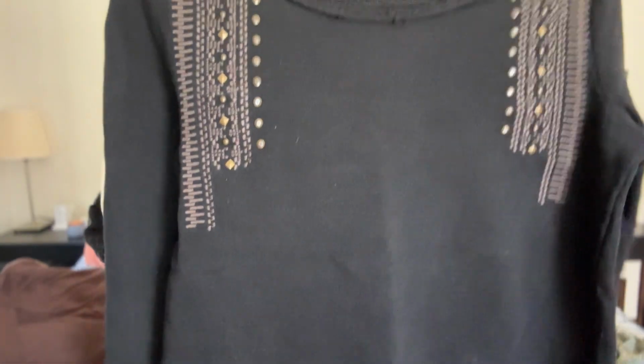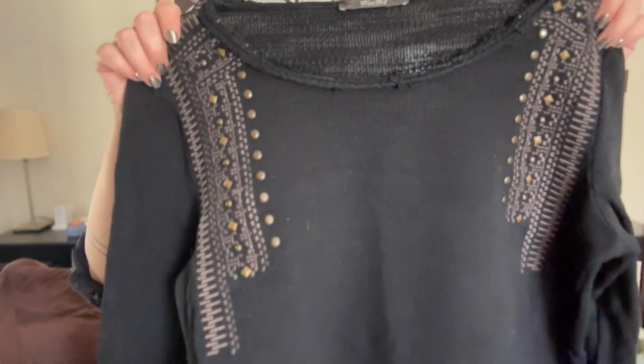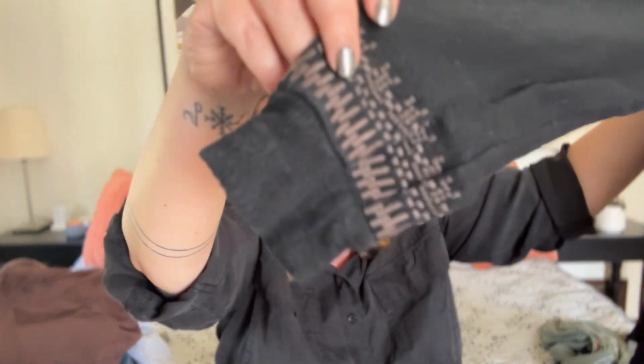This is kind of a black, almost like a slub sweatshirt. I wish you might be able to see a little bit of that texture. It's a slub sweatshirt with kind of a raw edge on the neckline, this beautiful embroidery and stud detail down the front. It's in great condition. It's got a little bit of a shirt tail hem, long sleeves with a detail at the cuffs as well. I'll probably ask 25 bucks for this. It's a great piece for fall, a little bit dressier, but still feels like you're in sweatpants.